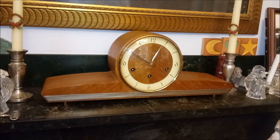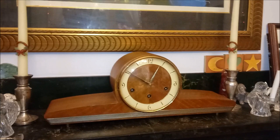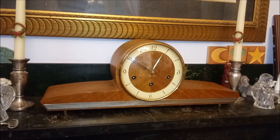Oh, this is the clock guy. I want to show you my new favorite clock. Yes, I have many favorite clocks, but they all seem to have one thing in common. They are all mid-century modern.